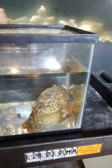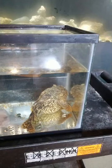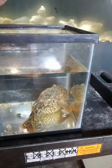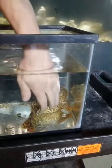So after the female lays the eggs in the cavity, the male will defend the eggs. It takes about a month for the eggs to hatch, and the male will defend those eggs for that month. When the eggs hatch, the small fish, the fry, he will defend those for another 2 to 3 weeks until they're able to swim off on their own. And then he's free and he can go out and take care of himself.